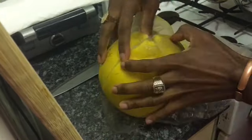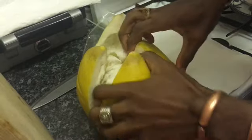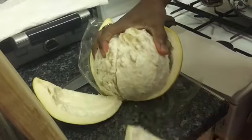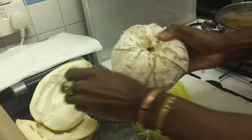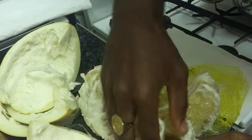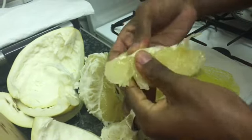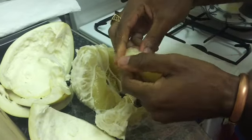Okay. So this is the white one, because I've seen some other one that's got yellow, reddish inside, like grapefruit. I'm experimenting today. It's like a massive orange, a massive tangerine. There's seeds in it. Very strange, but hey, it's just a massive orange.